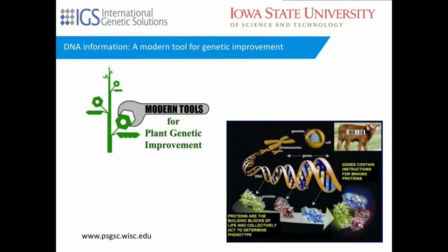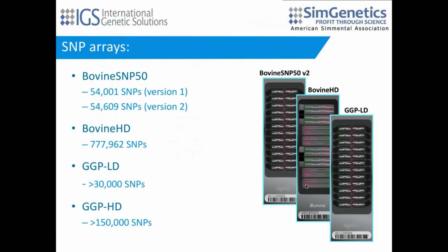And today we can actually profile this DNA information at a relatively low price. And you can see there are a lot of DNA profilers in the market with different numbers of data points they can offer, 50,000, 30,000, low density, high density.